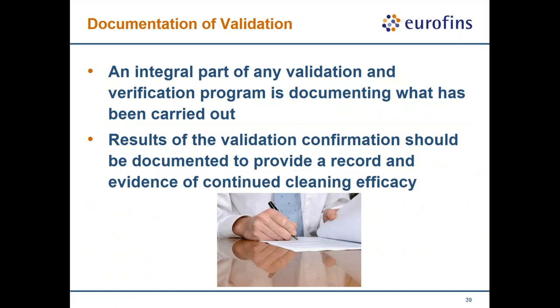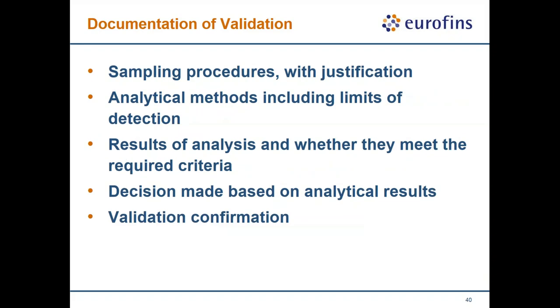So you want to make sure that you document all of your validation activities, because this becomes your evidence base to inform your allergen control plan. And so again, make sure you include all this validation data in your control plan. And these are some of that data that you should have in there.